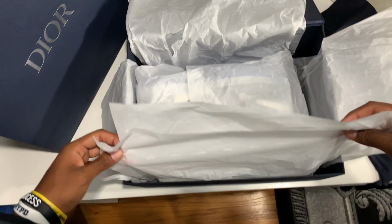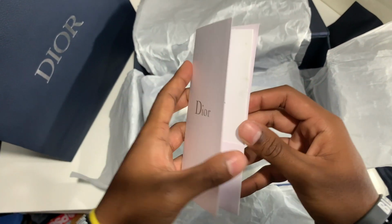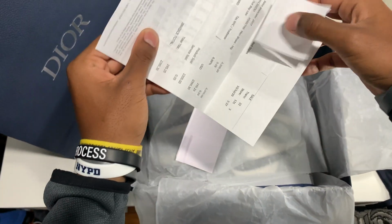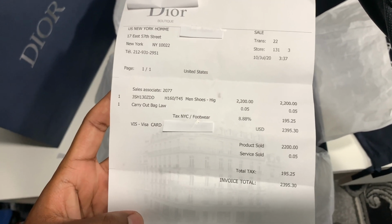Now getting deeper into the box, you'll be presented by the receipt, which the shoe is originally priced at $2,200, but after tax it ends up being a whopping $2,395.30.